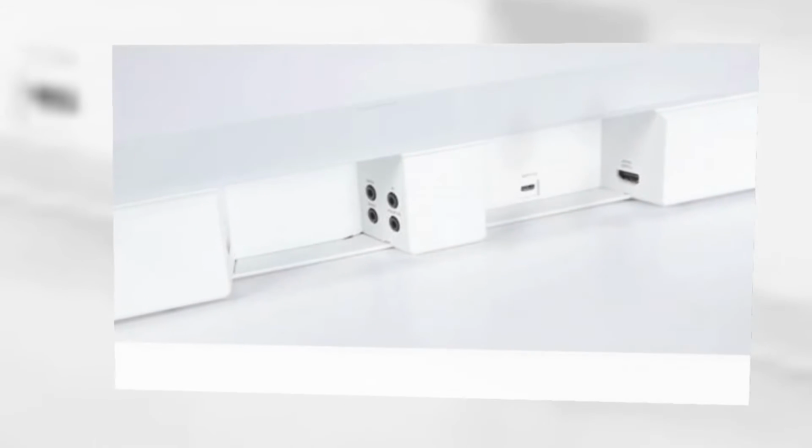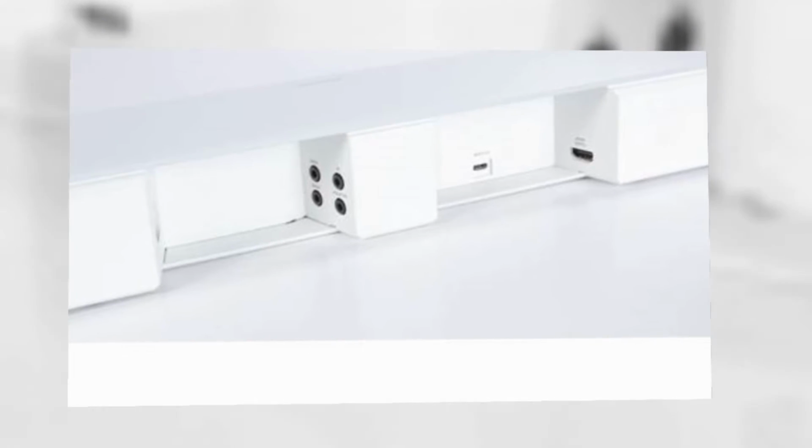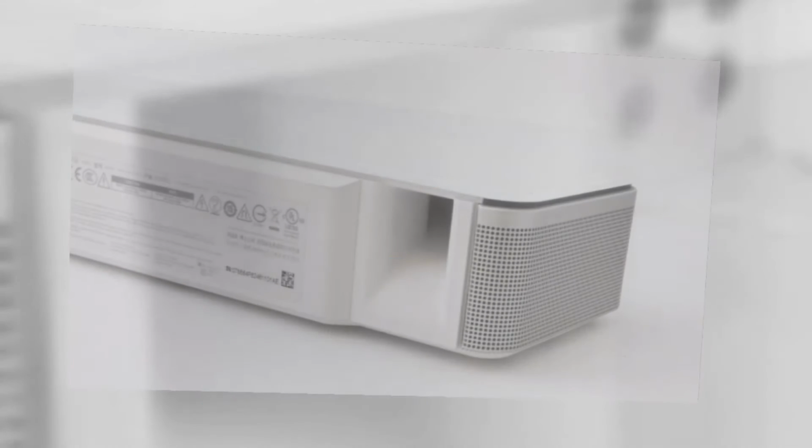Build and design. Speaking of the design of the soundbar, it is available in two colors, black and white. The top of the soundbar is tempered glass and despite looking extremely elegant, is prone to gathering dust easily. This is why Bose has included a microfiber cleaning cloth in the box. You will spend some time cleaning the soundbar.